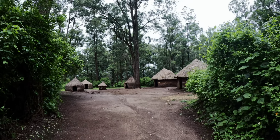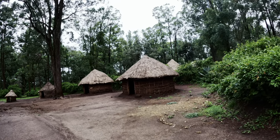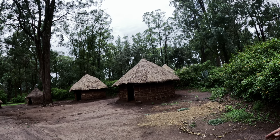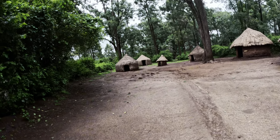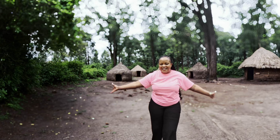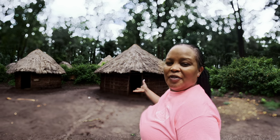Wow. Let's see if they have first wife and second wives and husband's hut. Look, the houses are different from the other ones, if you notice. These ones they have mud. You see the difference? Welcome to Taita land. So this is how Taita's people build their houses. As you can see, they look different from the Mijikenders.